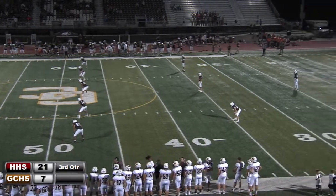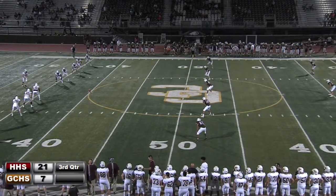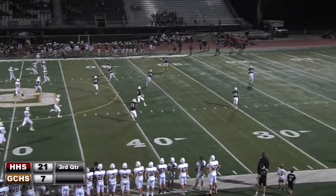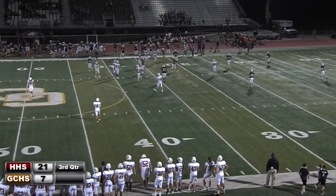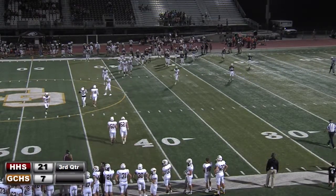12 minutes put up onto the clock. Hayes High with a 21-7 lead. It was 21-0. See if Hayes High can keep the momentum here in half number 2. A side-winding kick that's going to rock it out of bounds. The Indians' third penalty of the night. Garden City has not been flagged on the evening.